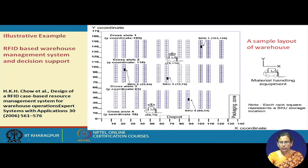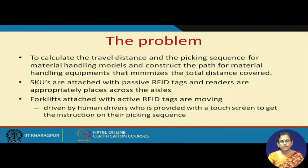So, now in this particular setting, the problem is to calculate the travel distance. See, we are now associating a decision making problem with that of RFID. Now, see, RFID does what? RFID stores the data, and at the time of need you will be able to retrieve the data. But storing the data and retrieving the data is not the solution to any business problem. There has to be some associated business decision which is best performed by using those data.